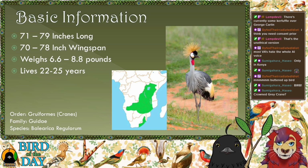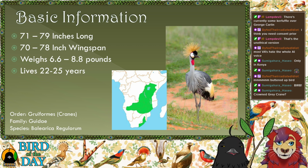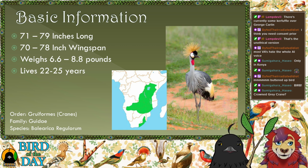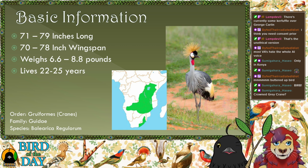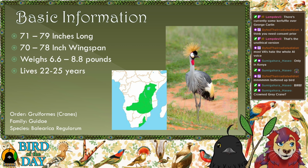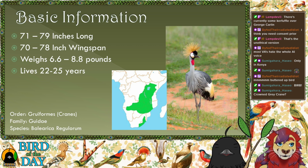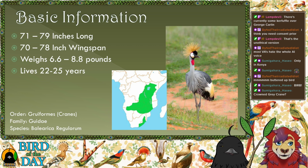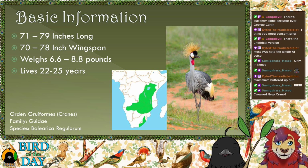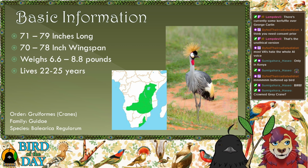But they're kind of skinny boys. For a bird that big, they only weigh 6.6 to 8.8 pounds. So they're not big chunky boys like a goose or a turkey. But they have very, very long wings and nice long tails. And, of course, that big old long neck. So they're just stretched out little birdie guys. And pretty good lifespans. They live 22 to 25 years. That's a pretty good lifespan for a bird. Not too bad. And, of course, they are in the Gruiformes order, which is the order that includes all cranes.